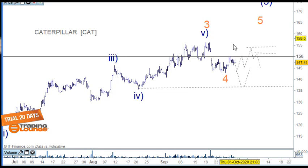So this is our setup over here, and we don't have that yet. If we do get that and they're triggered, well, then we're on our way at that point. But we're not there yet. But the good news is that this is a correction at the level, and now we're looking for a setup. It's just not there yet.